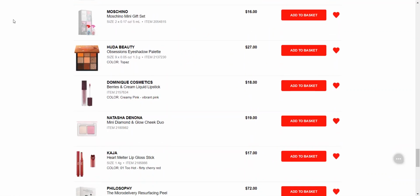Moschino Mini, I love perfume minis. I really just want it for this pink mini right in there. And I know my friend also would love those. So they're on there in case I ever decide to just splurge or have, I don't know, extra money laying about.